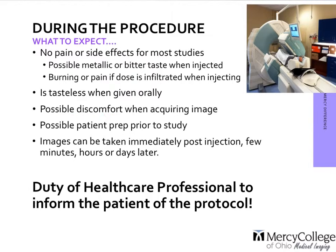And also, there are some possible patient preps right before the study. Again, in the myocardial perfusion world, we have patients stop caffeine for 24 hours. We have patients hold beta blockers for 24 hours. Then some images can be taken immediately, right after the injection. Some have to wait a few minutes, and others have to wait maybe even hours or days later. So it could be a scheduling conflict for some patients if they have to come back a day or two later.